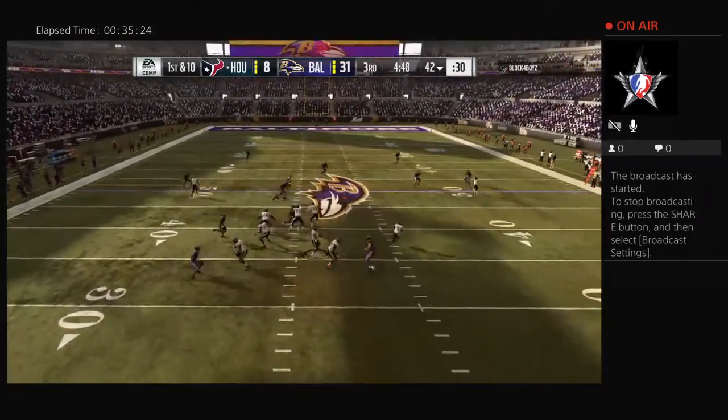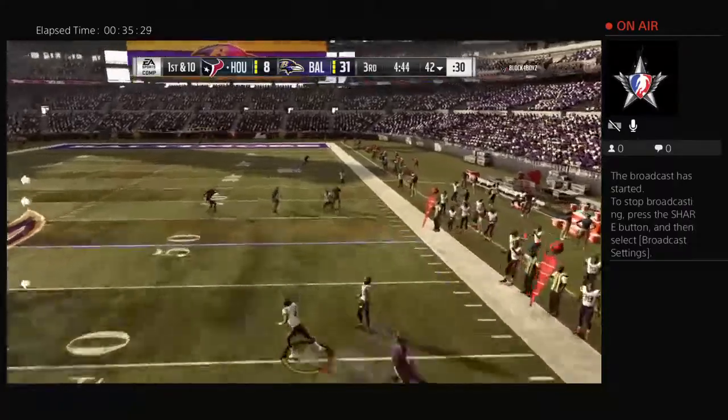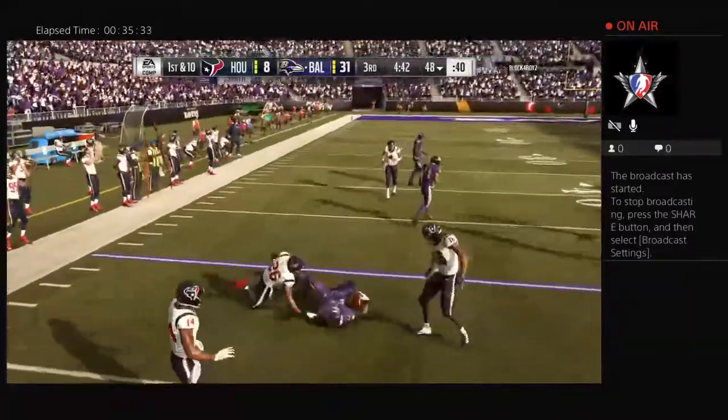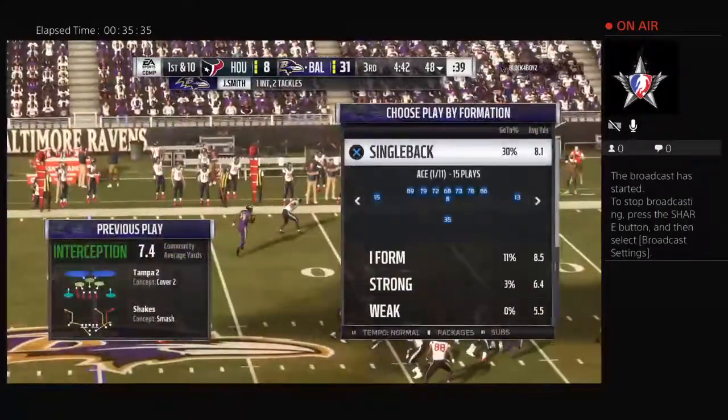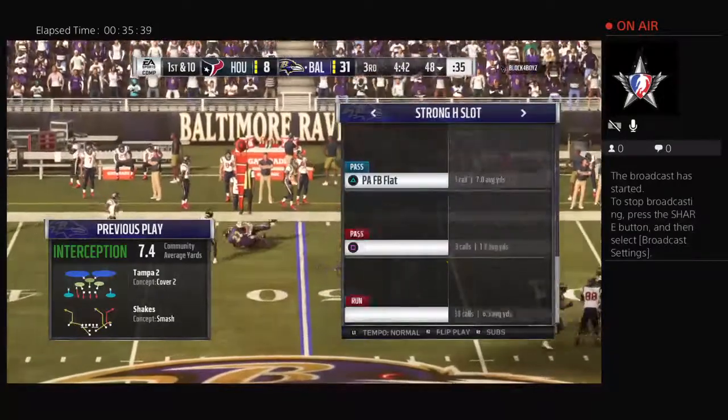On first down, Watson escaping the pressure right. And now here is another interception. Picked off here by Jimmy Smith. And the return stops just a little bit shy of midfield at the 48-yard line.